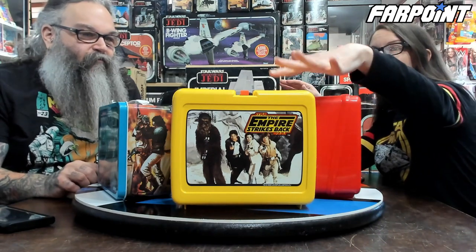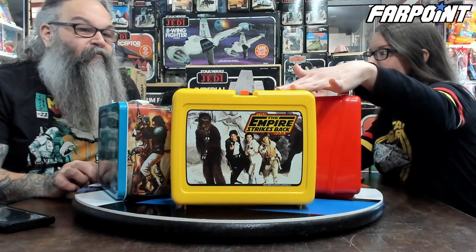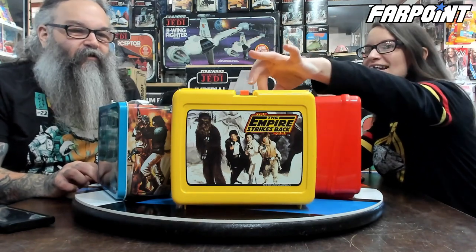I have more Star Wars lunchboxes than any other type. I think I'm up to like 15 Star Wars lunchboxes. I have this one, but in red. I really like the yellow. Mine is red with a yellow handle. This one is yellow with a red handle. I really like that. So some of this might be being kept by our esteemed colleague.